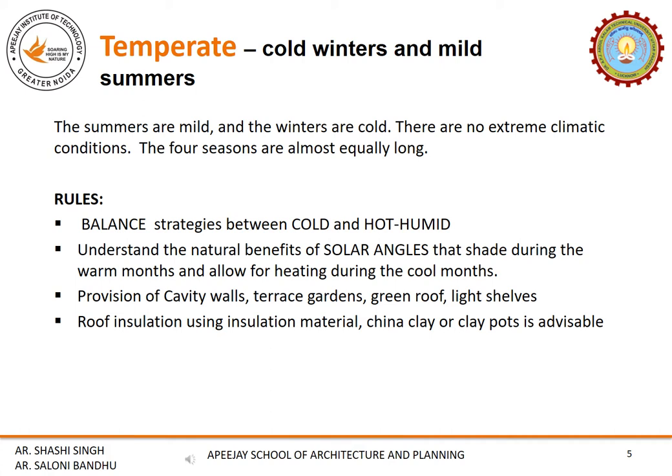Secondly, we need to understand the natural benefits of solar angles that shade during warm months but allow for heating in cold months. Thirdly, we can construct cavity walls, provide terrace gardens, green roofs, light shelves, etc. Fourth point is, we should go for roof insulation by using insulation material, clay pots, etc.